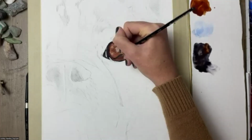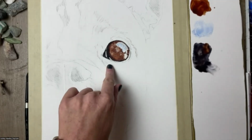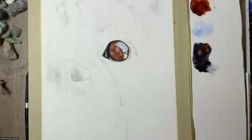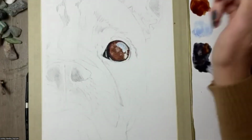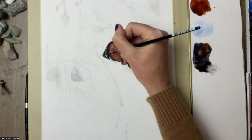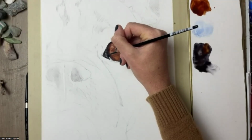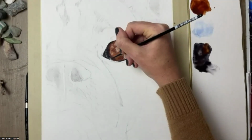Okay, so now I'm just darkening. You can see I left some white spots. They're not actually white, they're just a little bit lighter. I like to make sure that I'm not going flat, and that's neutral tint. So I'm going to take some clean water and play with that a little bit, and we'll work those in so that we maintain highlights.